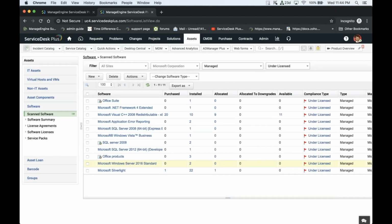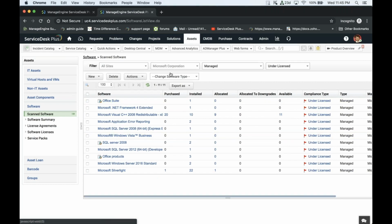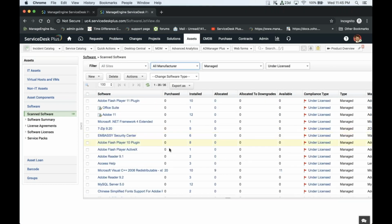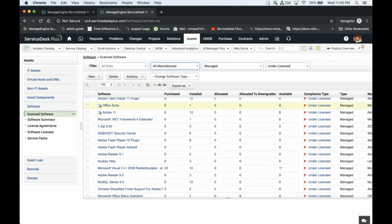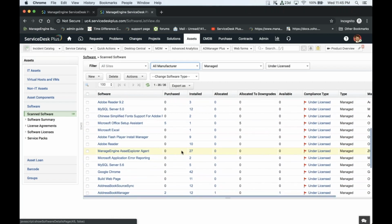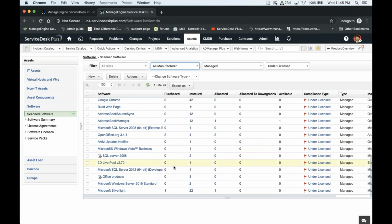Here I can get a list of software and the number of installations found in my organization. Microsoft Silverlight is available in 22 machines. Microsoft Visual C++ is available in 10 machines. Likewise, I can go with different makes and models. I can even go with all manufacturers and take a look at the different software and its installations. ManageEngine Asset Explorer agent is available in 27 machines. So this is the first step that we have to do: we have to perform a scan.